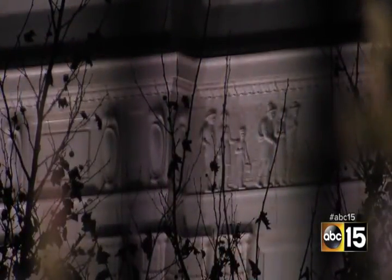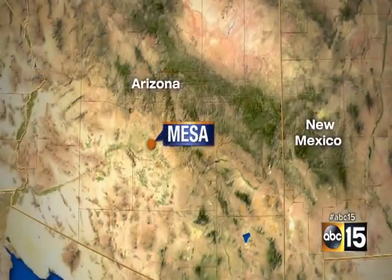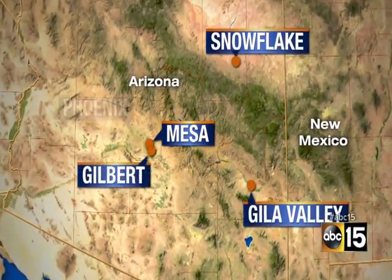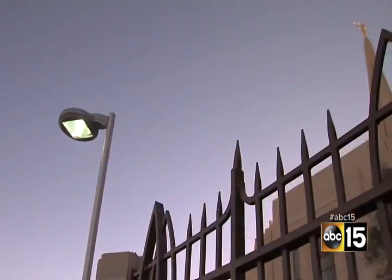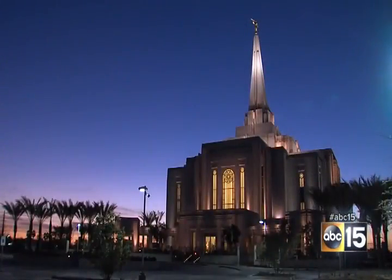For 75 years, the Church of Jesus Christ of Latter-day Saints had just one temple in Arizona, but in the last decade, 5 more have been added in various stages of development. They support more than 400,000 Arizona church members, the second largest Christian denomination in our state next to Catholicism.